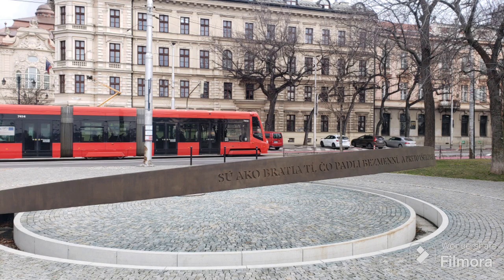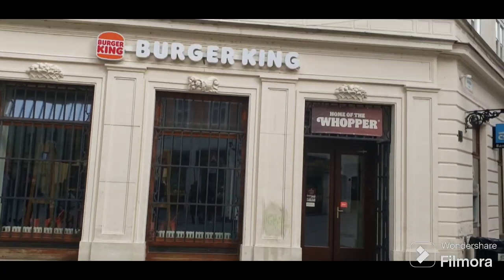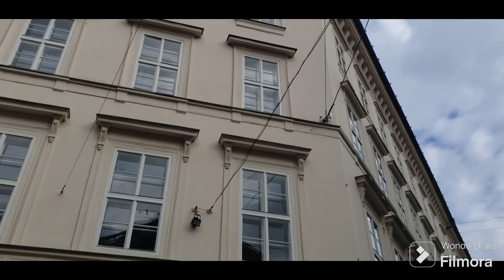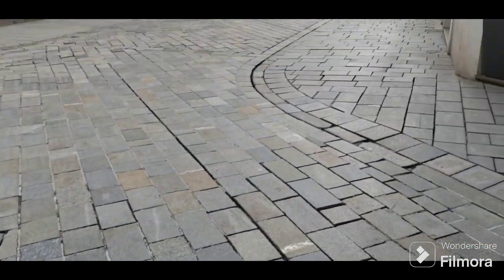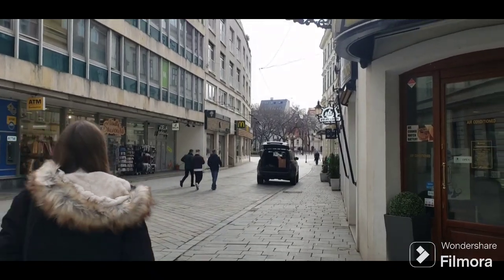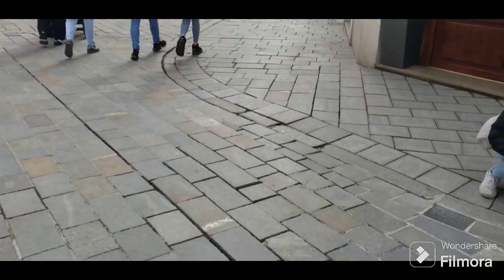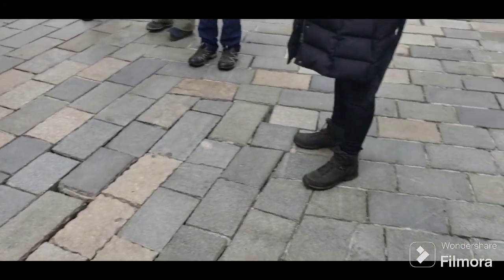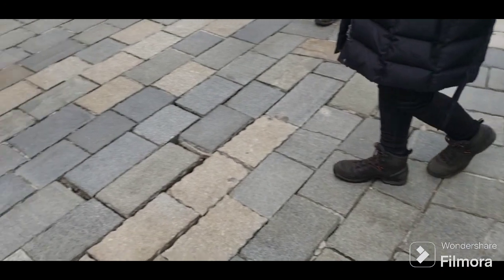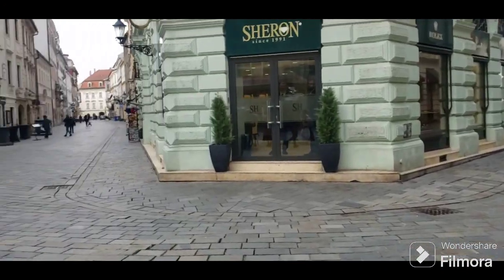That's the city tram. That's an old statue of a guy working on a sewer line. Then that's how the old town streets look like. I like the old architecture and the narrow streets and also the bricks. Then of course we made our way to the souvenir place.